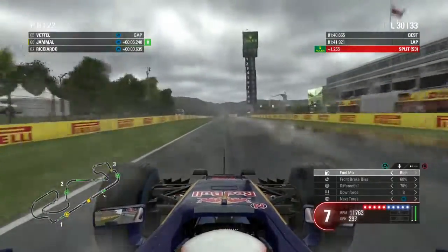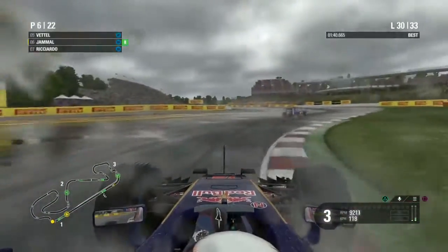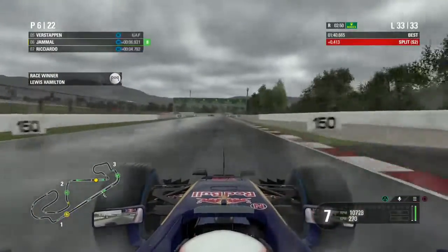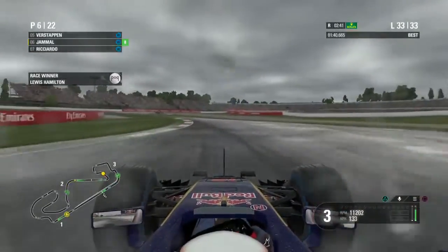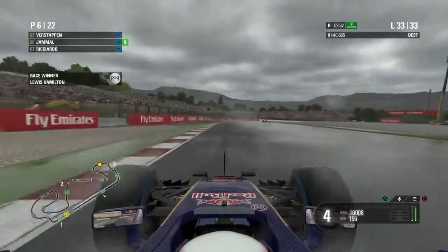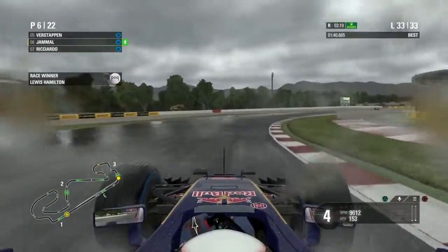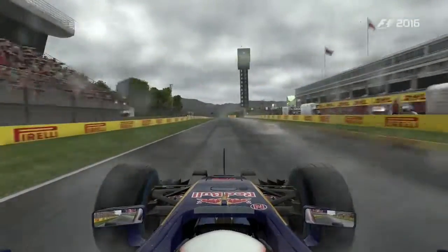Distance to the leader is 39.7 seconds. Our gap to the car in front is 6.9 seconds. Seems like there's some kind of problem with their car. Good job, you did really well. Super driving.